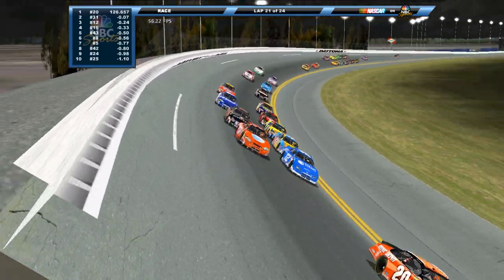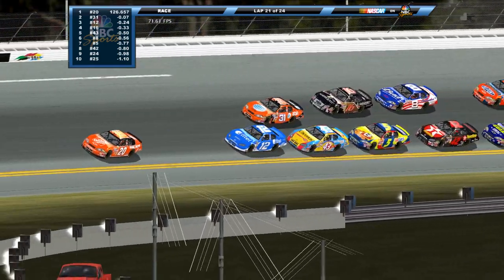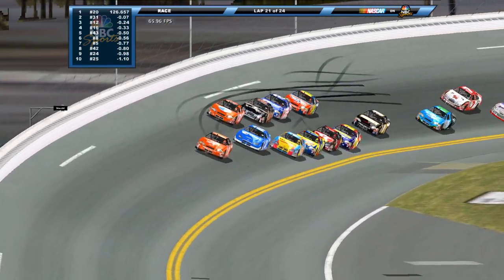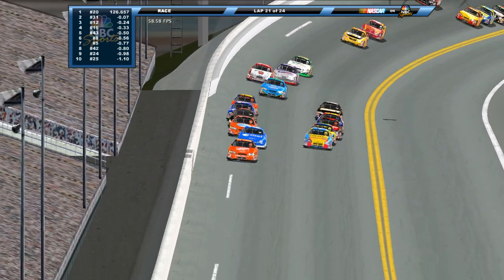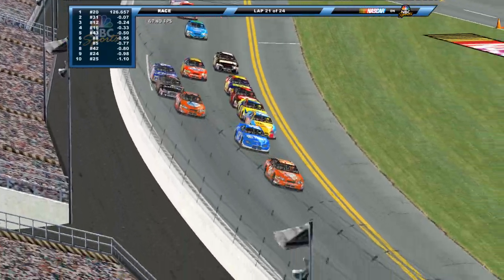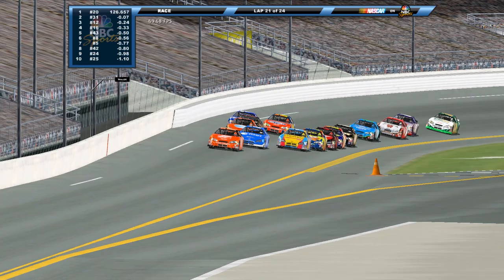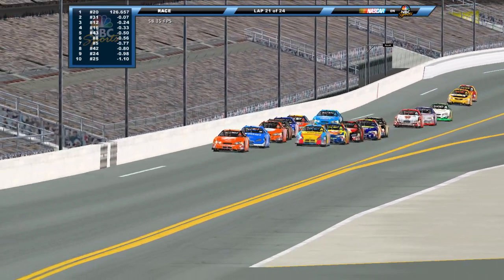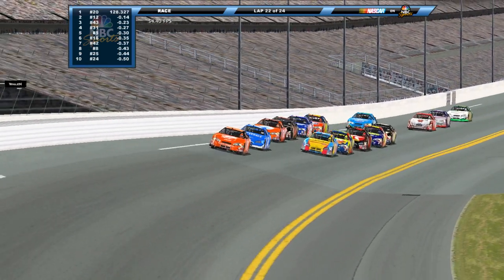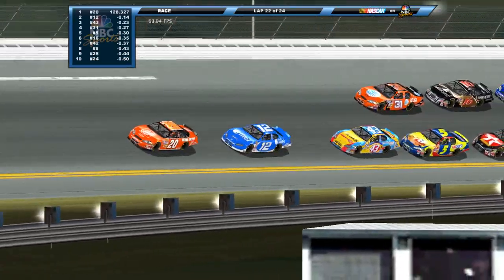Side by side for second now. So here comes the Rocket Man once again. That blue Alltel number 12 machine of Ryan Newman rocketing his way to the front as we come to 3 laps to go. This time by. Hold on to your hats, folks. This is going to get exciting. Newman has a huge run on Tony Stewart. Can he get there? Or does he need to fall back and get some help?